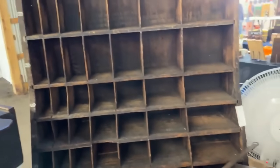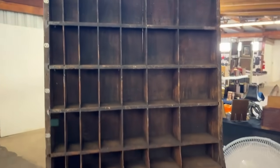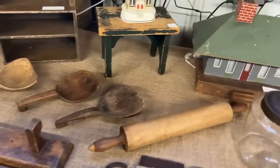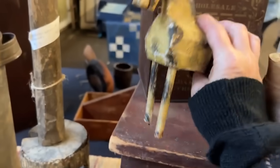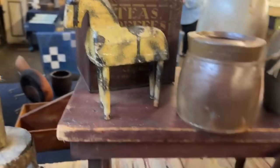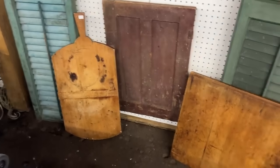Look at that cubby. 400 on this beautiful cubby. Beautiful cubby. Cool little stool piece. $49. How much is he? $79 on that old horse. Tea box is cute. I don't see the price right on hand. Decoy. 90. Now these are real old cutting boards.